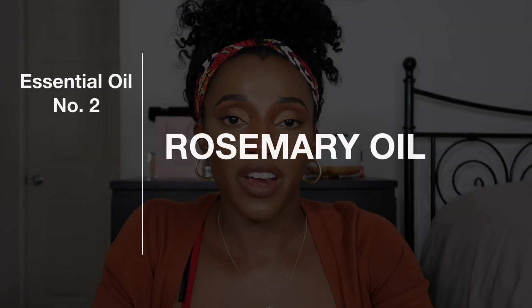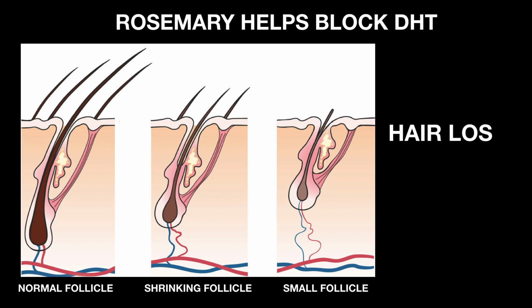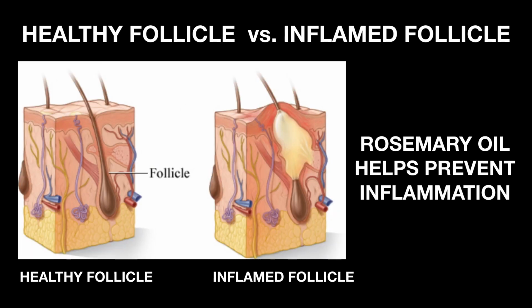Let's talk about rosemary oil. A 2015 study showed that people with DHT related hair loss saw significant hair growth after using rosemary oil for 6 months. Rosemary oil promotes blood circulation to the scalp. It inhibits DHT, which causes hair loss and balding, and it has anti-inflammatory properties, which basically helps keep scalp issues away.